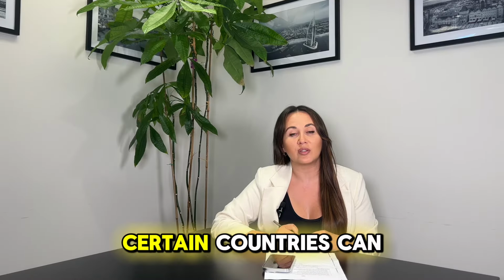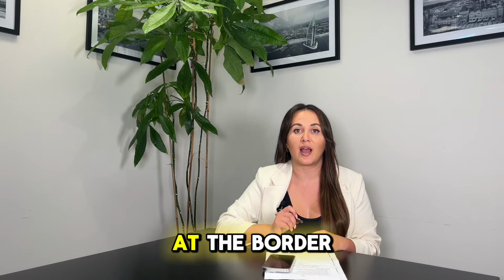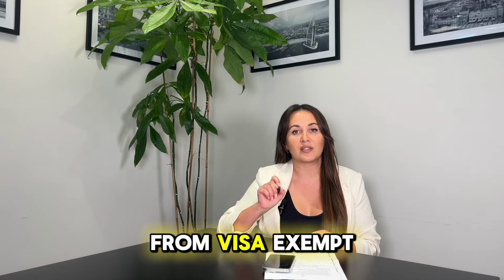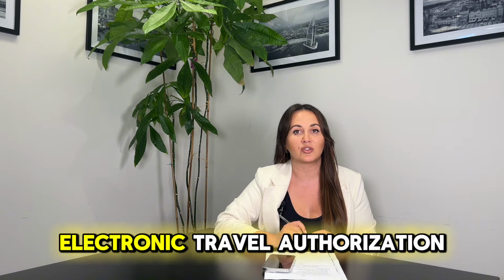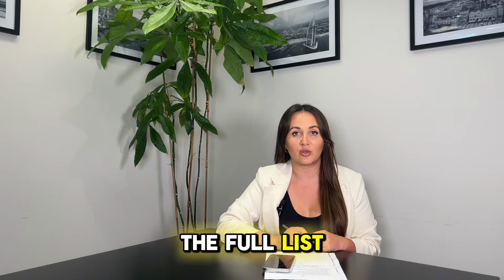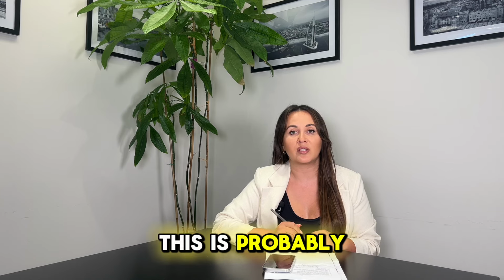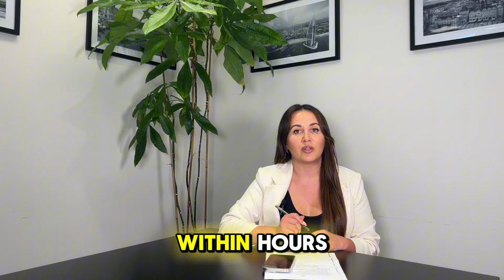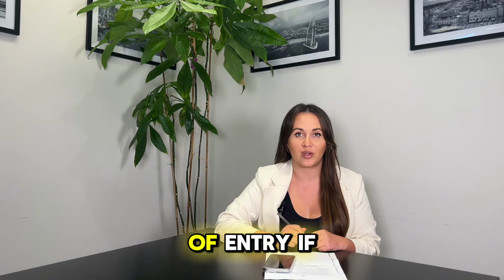The citizens of certain countries can apply for their work permit upon entering Canada at the border. Those citizens are those who are from visa-exempt countries and who are eligible to apply for the ETA, Electronic Travel Authorization. The full list of those countries can be found on the IRCC website. This is probably the fastest way to apply for the work permit, and it will be issued to you within hours by the CBSA officer at the airport or other port of entry.